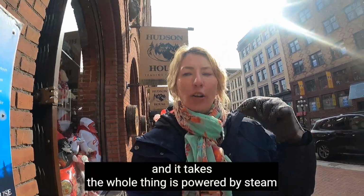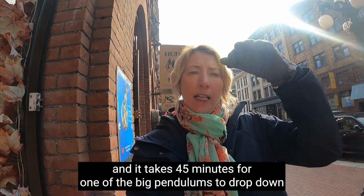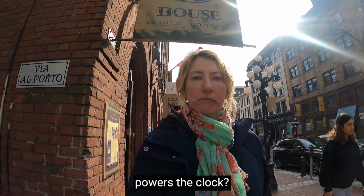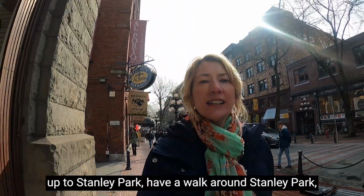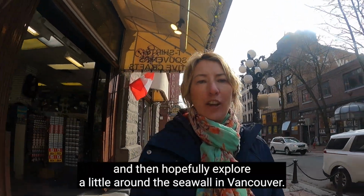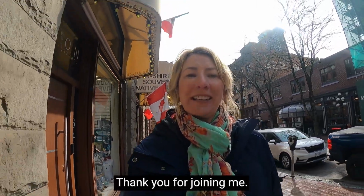The whole thing is powered by steam, and it takes 45 minutes for one of the big pendulums to drop down, and that's what powers the clock. Anyway, I'm going to go from here up to Stanley Park, have a walk around Stanley Park, and then hopefully explore a little route around the Seawall in Vancouver. So I look forward to it. Thank you for joining me.